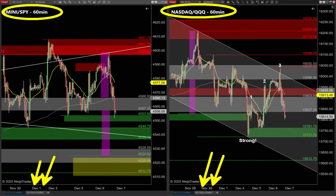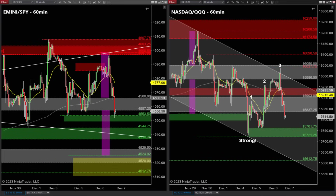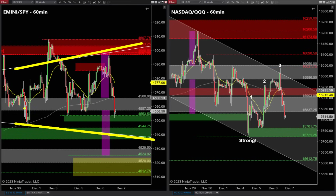So let's start first on the big picture 60. What are the 60-minute charts telling us right now? Well, we're still bullish overall. We had that big run up early in the month of November, but the bears have all of the momentum right now on both the E-mini and the Nasdaq. It looks like the E-mini S&P is trying to rotate down to the low of this big triangle. Bears, of course, have all of the momentum.